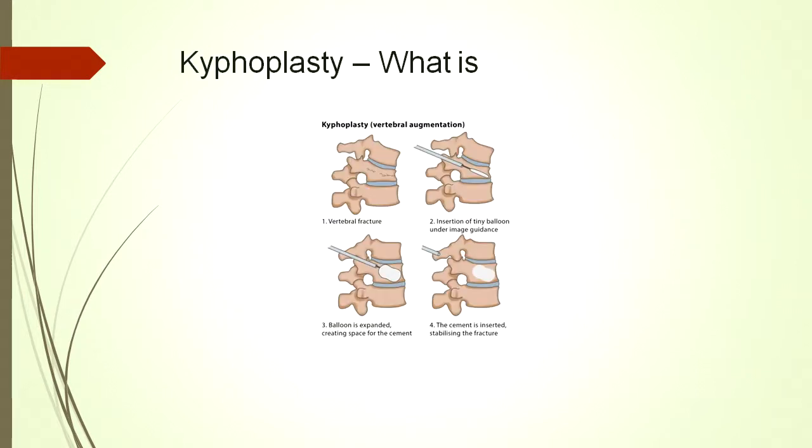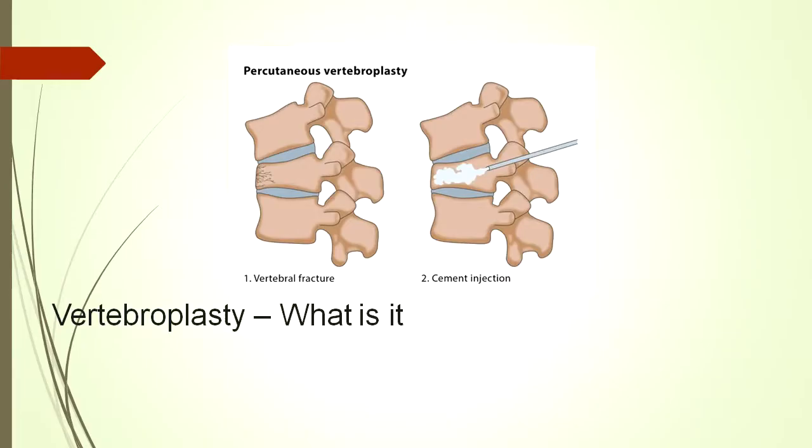So here's kyphoplasty, and like we said, there's the fracture where you can see there's a compression, a wedge deformity. You insert those cannulas into the vertebral body, usually through the pedicles, and then you use the balloon, as we talked about, to restore height as well as create a cavity, and then you fill that with cement. Different from a vertebroplasty, which is you just put the cannulas into the vertebral body and you fill that with cement. There is no balloon augmentation in that procedure.